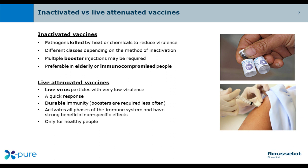In this category, a disadvantage is that multiple booster injections may be required to provide an effective immune response against the inactivated pathogen. Thus, attenuated vaccines, so the second category here, are often more preferable for generally healthy people because a single dose is often safe and very effective. However, some people cannot take these attenuated vaccines because the pathogen poses too much risk for them. For example, elderly people or people who are immunodeficient are a risk group here. So that is also relevant for the COVID-19 virus.